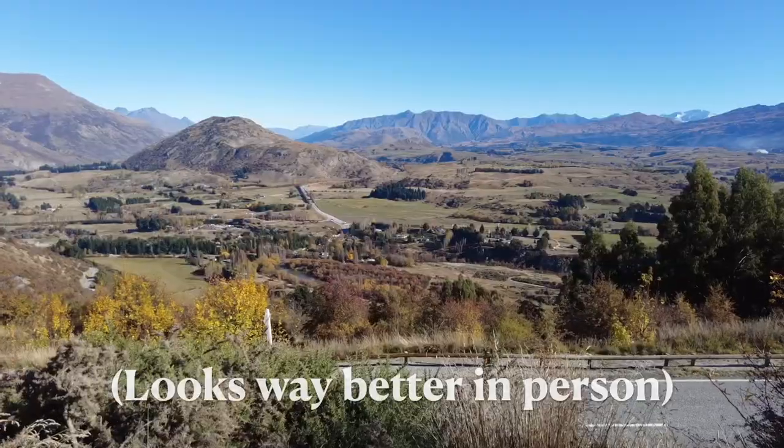So on the way to Wanaka, after the zigzag road, there's a scenic lookout. Oh my goodness, look at this little Arrow Town.